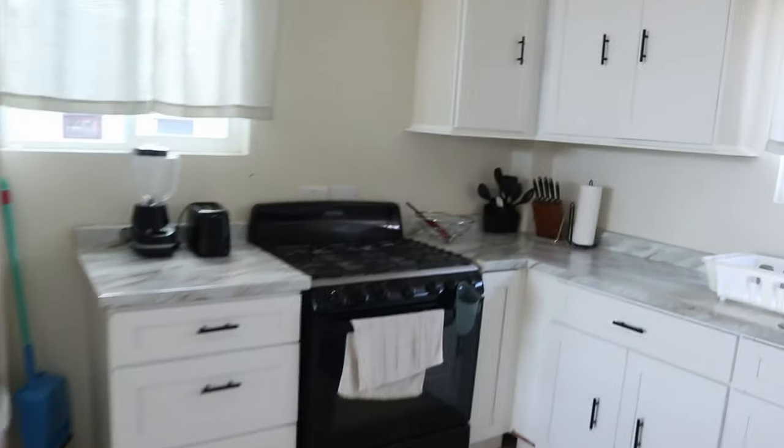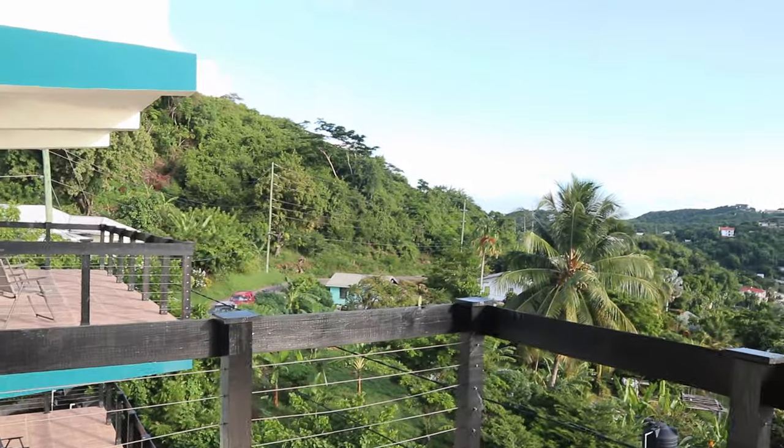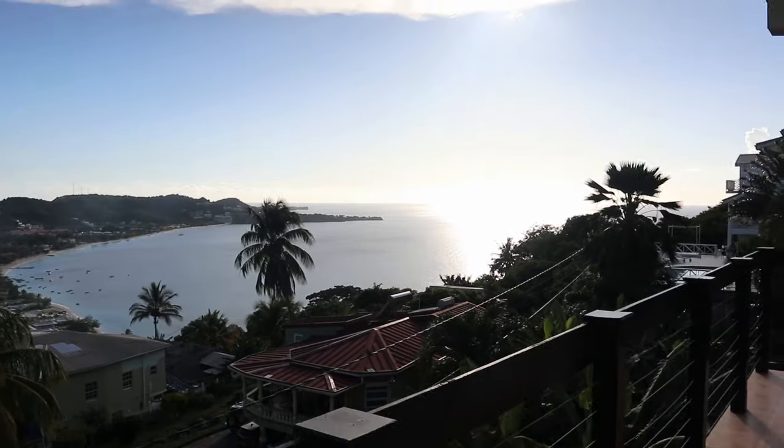I already went to the market, got me some water. Very spacious. You have the table. And here is the living area. I have my laptop set up because I have to work in the morning. And then you can come out on the balcony. And here is my view.